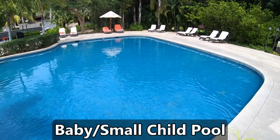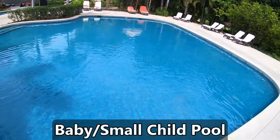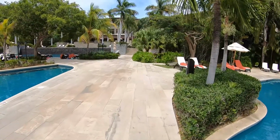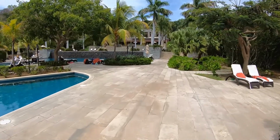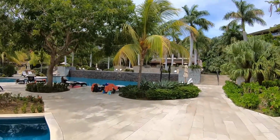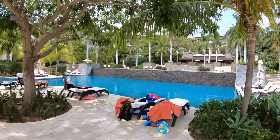This is the baby pool, the kiddie pool. I think it's like, what, like 6 inches deep or something like that. And here we have some impressive architecture. This is from the outside looking into the main building area where most of the restaurants are located.